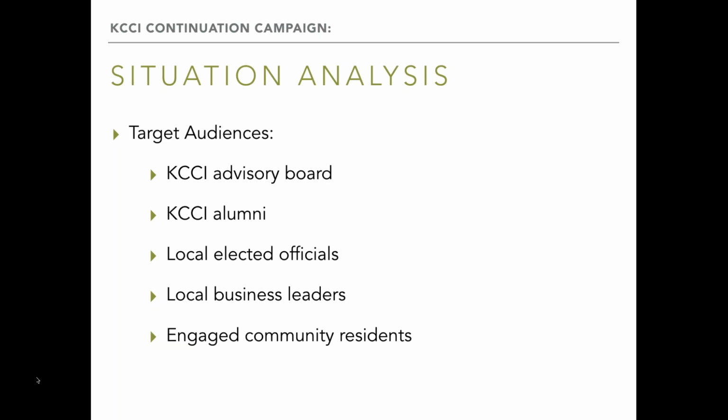Elected officials were also targeted because we were interested in soliciting some public dollars to fund KCCI's economic development activities. We thought the government had a vested interest in seeing that type of thing come to fruition. Business leaders had another vested interest in seeing KCCI continue because of their need to attract top talent to their companies. I mentioned one of KCCI's primary goals as an organization is to attract and retain members of the creative class. Well, those individuals work for the companies that would employ them. And lastly, we viewed engaged community residents as the pool from which to draw quality Catalyst applications.